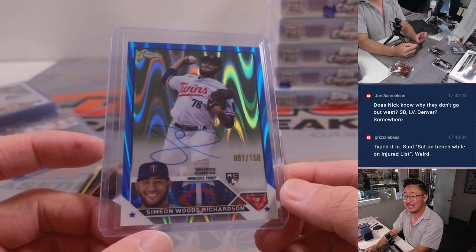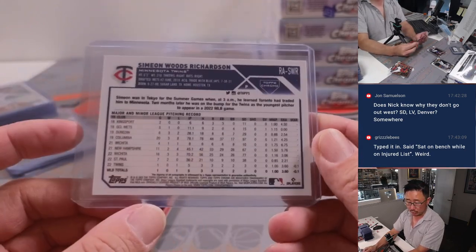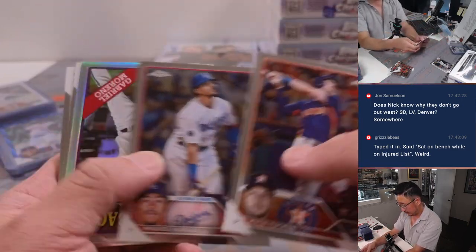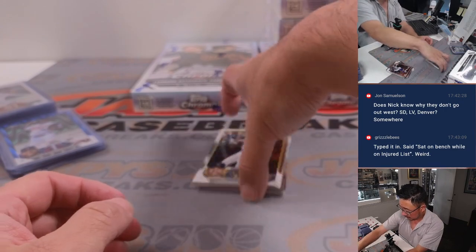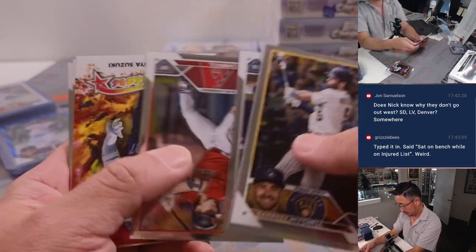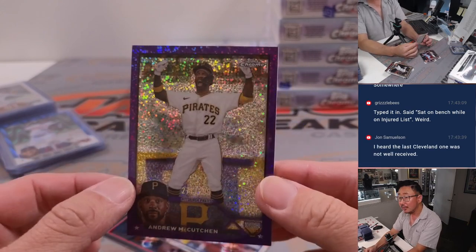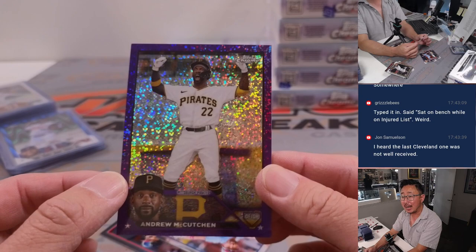91 out of 150, Simeon Woods Richardson. Blue Wave autograph for the Twins. That's going to be for Michael. There's Andrew McCutchen for the Pirates. Purple speckle, to 299, that is.